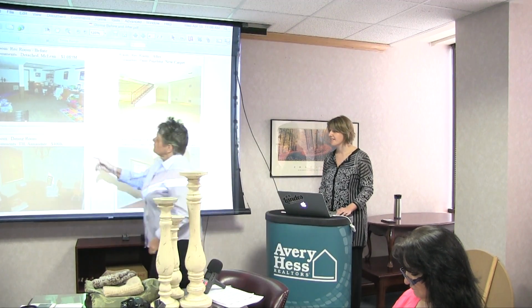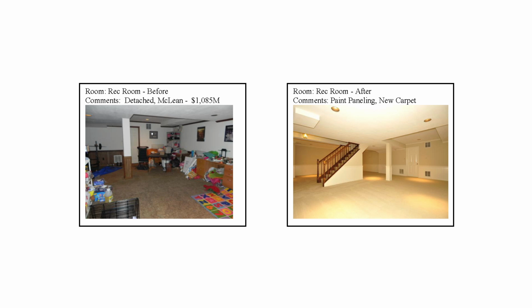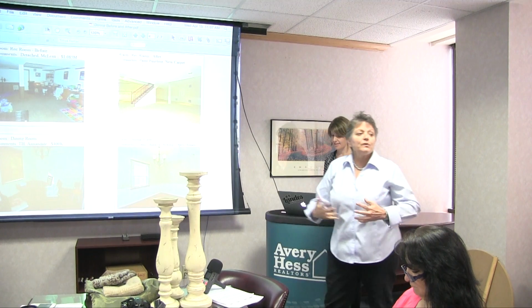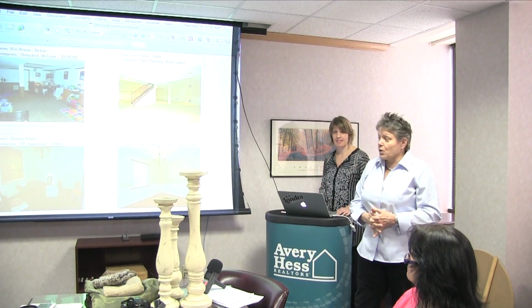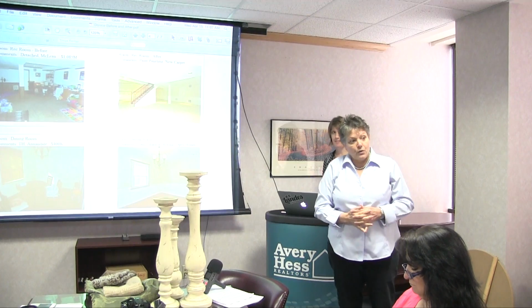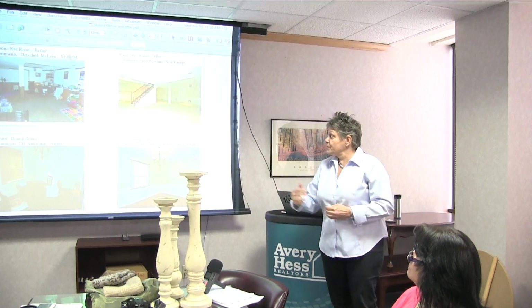Okay, so again, your rec room. Sometimes I'm getting rid of the wall, the paneling. I mean, there was a period, probably about 5 or 6 years ago, that painting paneling wasn't so bad, but now it's kind of yuck. All right, but you could make this look like wainscoting. So we took this paneling and we left it. All we did was just paint it and put in new carpet with it. And remember, when it's vacant, all the imperfections show more. So it's even more important to do these kinds of things.